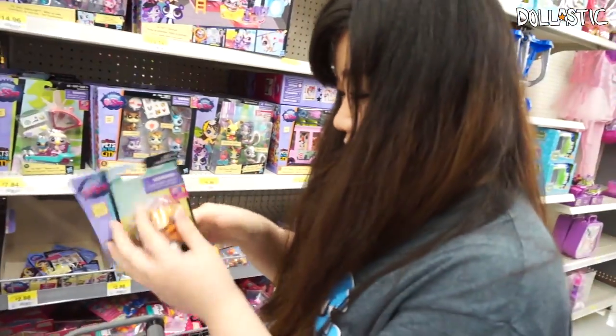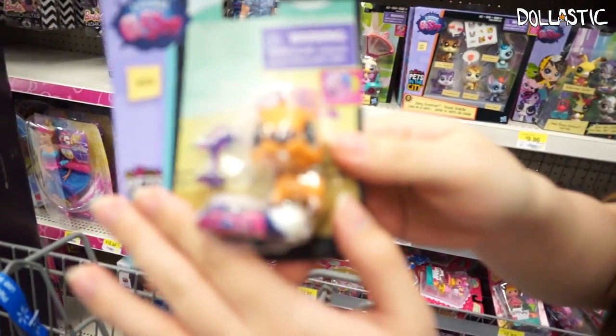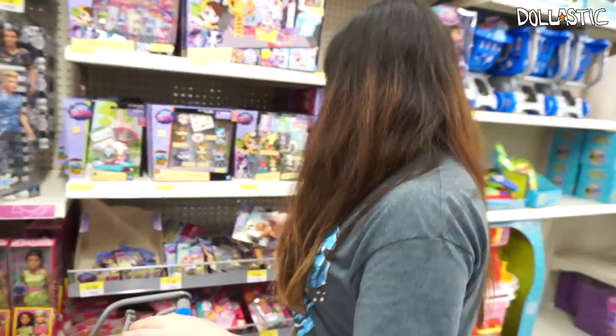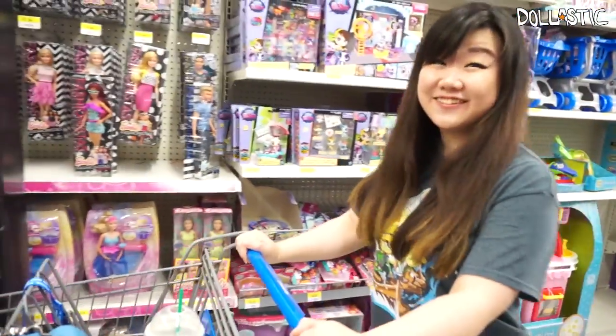I don't know how many new ones they came out with, but this one is definitely really cute. Have you ever seen a capybara, Jenny? They're as big as Chinju, but they look like guinea pigs. Yeah, guinea pigs, but big as Chinju? Yeah, they're really cute. Oh, that's a huge rat. They're really cute.